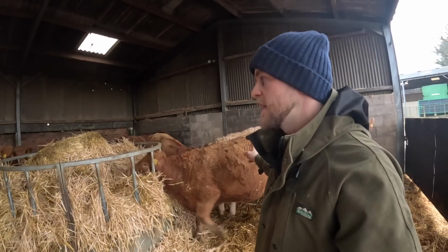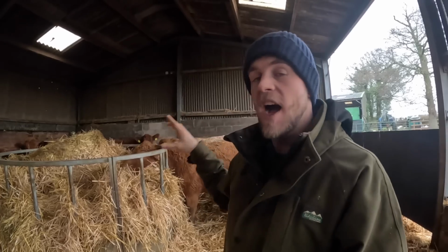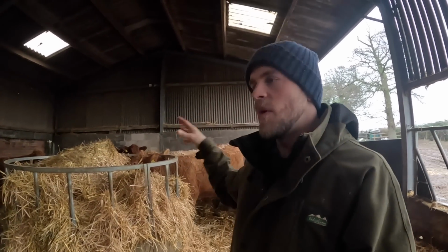The cool thing about these new ones is that they're actually by the same dad as the ones we bought last year, and they're actually in calf to the same bull as the ones we bought last year. So we kind of have a good idea as to how these are going to play out and how they're going to calve and what they're going to be like. So that's kind of interesting, really, is that we've got experience with these animals even though we've only just bought them.